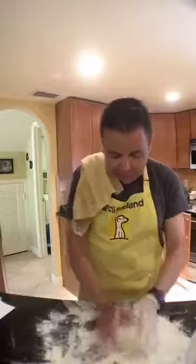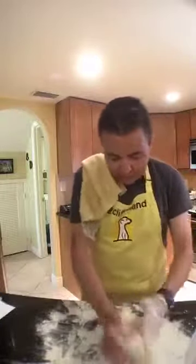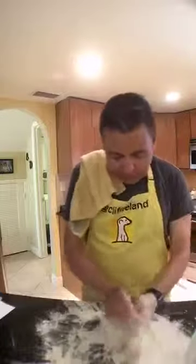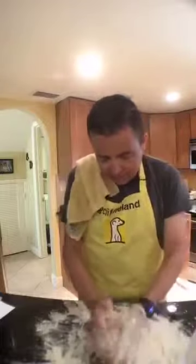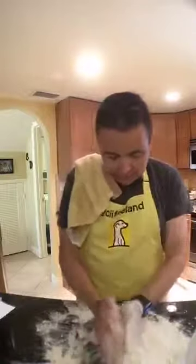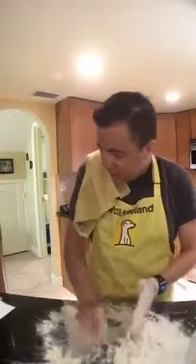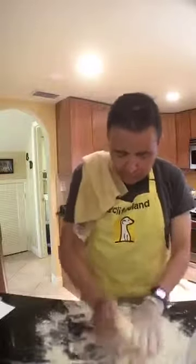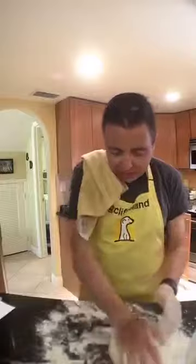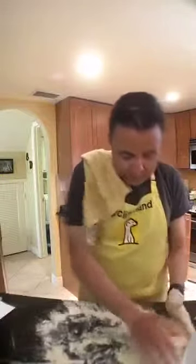Well, maybe that was the clue. Maybe having a ton of flour is what I needed. Now it seems to be behaving. Usually it's lightly floured, so I guess having a ton of flour was the answer. Okay. It is feeling elastic, though, so there's that. But this is such a hell to clean up.